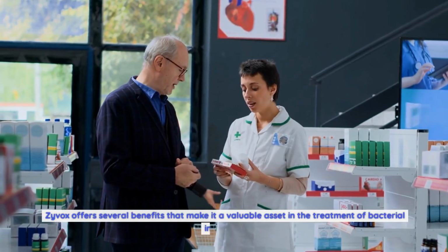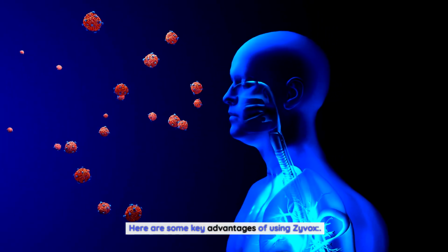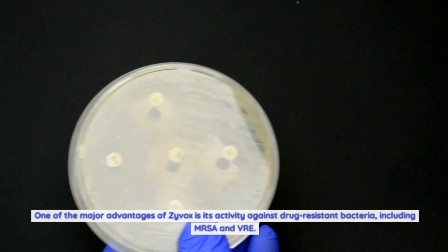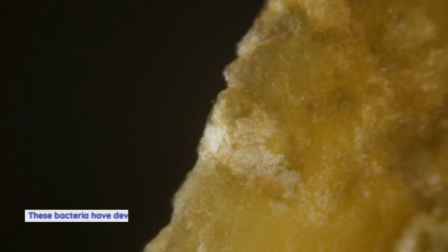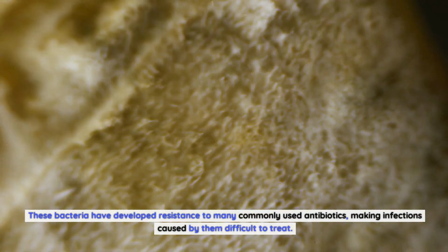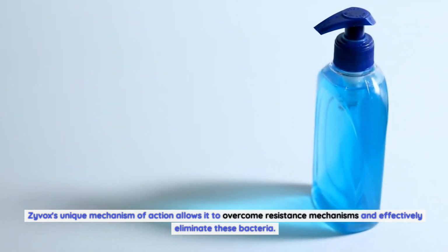Benefits of Zyvox. Zyvox offers several benefits that make it a valuable asset in the treatment of bacterial infections. Here are some key advantages of using Zyvox. Effectiveness against drug-resistant bacteria. One of the major advantages of Zyvox is its activity against drug-resistant bacteria, including MRSA and VRE. These bacteria have developed resistance to many commonly used antibiotics, making infections caused by them difficult to treat. Zyvox's unique mechanism of action allows it to overcome resistance mechanisms and effectively eliminate these bacteria.